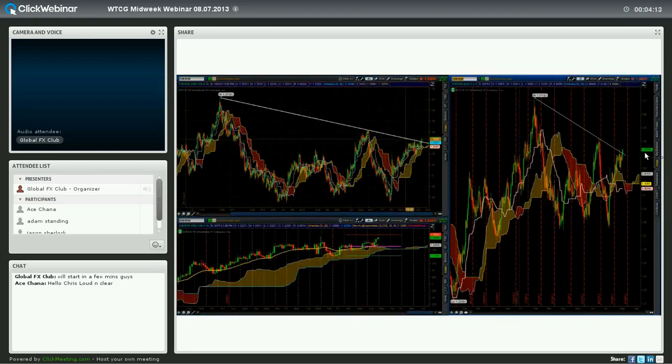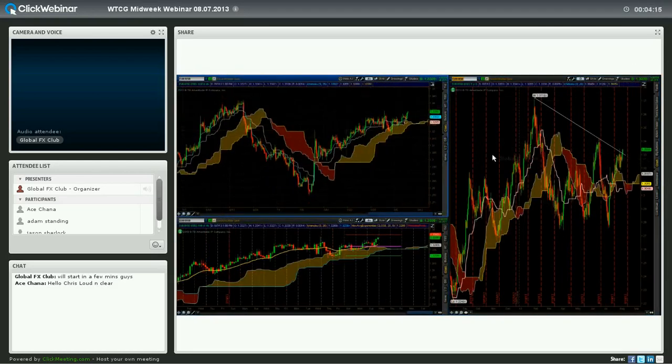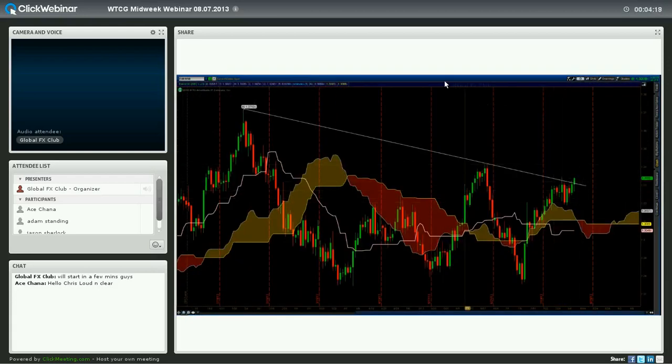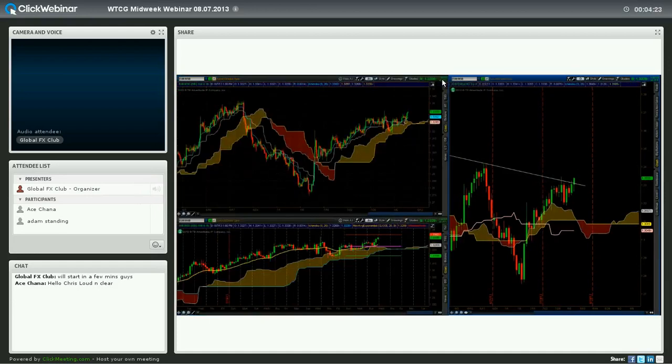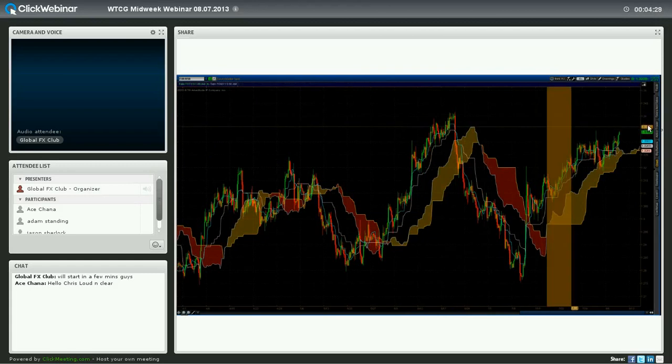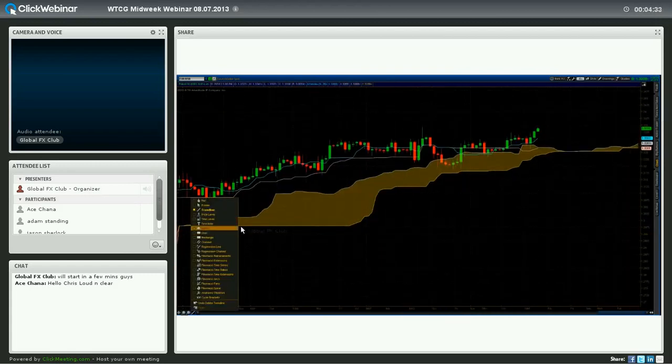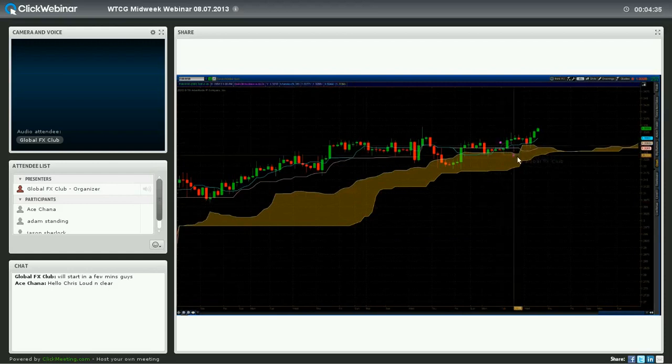As you could tell, we have a decent trend line from the yearly high acting as some resistance, and now it's pushing above the daily cloud. Now, I definitely like this for possible longs. But also, what I'm looking at is the fact that we have a bullish Tenkan-Kijun cross above the cloud on a 4-hour time frame.